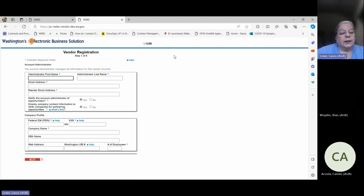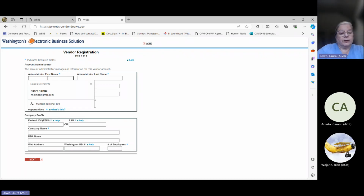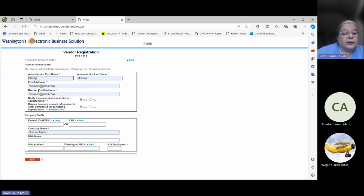OK. So here we are at the first screen. It's step one of five. I'm going to make a fake name. I'm using my cousin's name. Sorry, cousin. So here's Henry Holmes. And you notice this little blue star. Any box that has a blue star, you have to put information in.